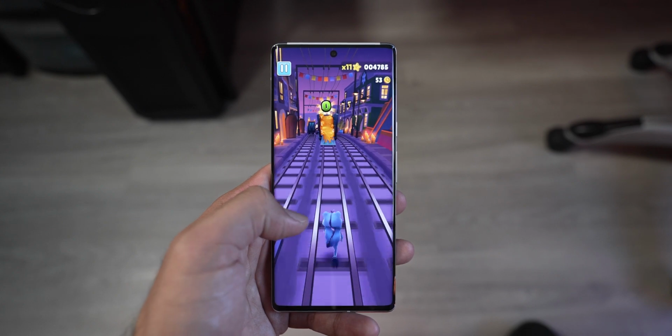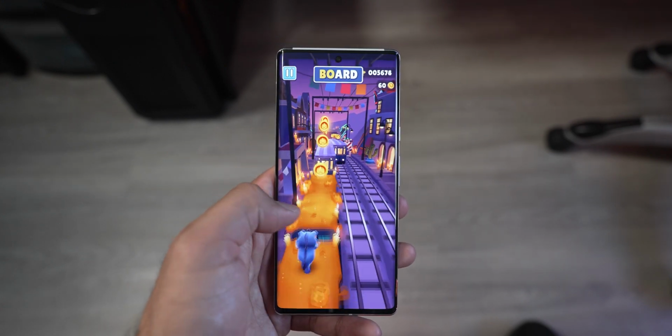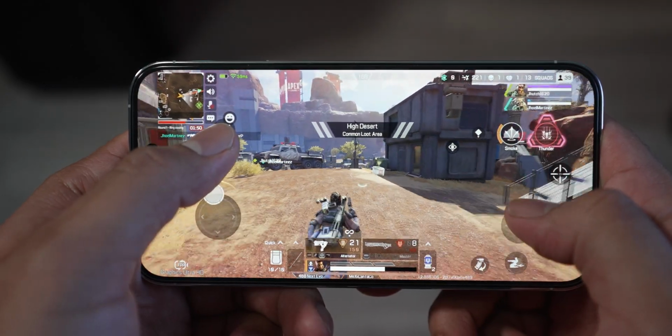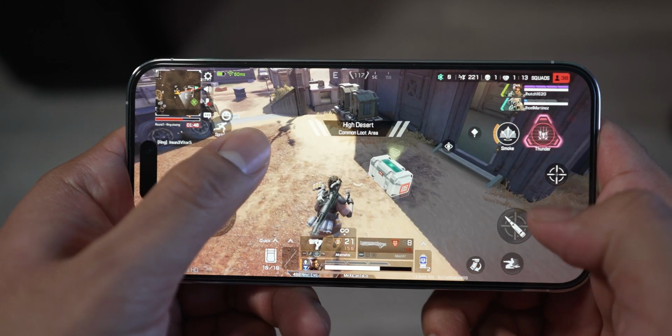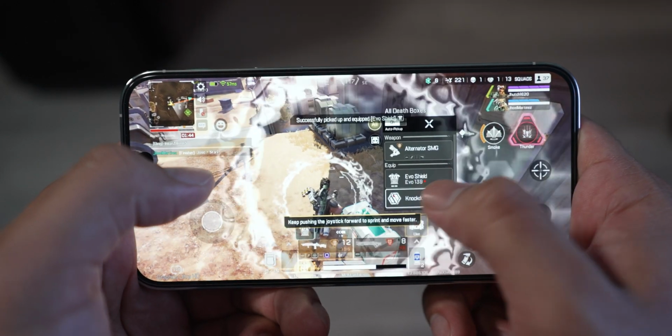But the Pixel 6 Pro, like I said, definitely tends to warm up quicker after some time versus the iPhone 14 Pro Max. And the performance does feel a little bit smoother when using the iPhone 14 Pro Max. For example, when I was playing Apex Legends on the exact same settings, I found that the iPhone 14 Pro Max just felt overall smoother in performance.